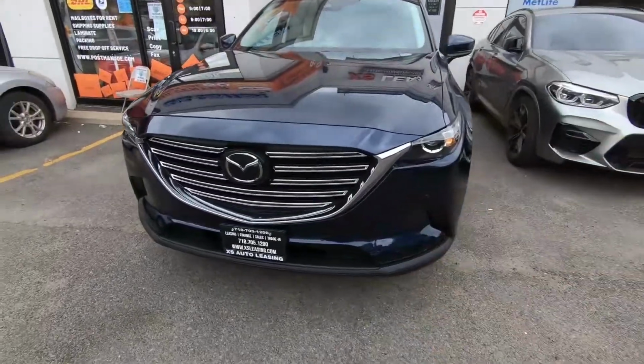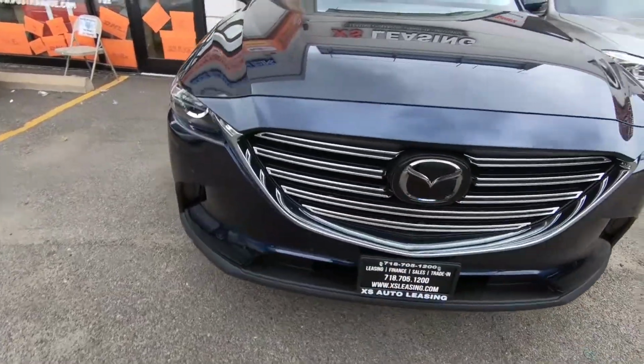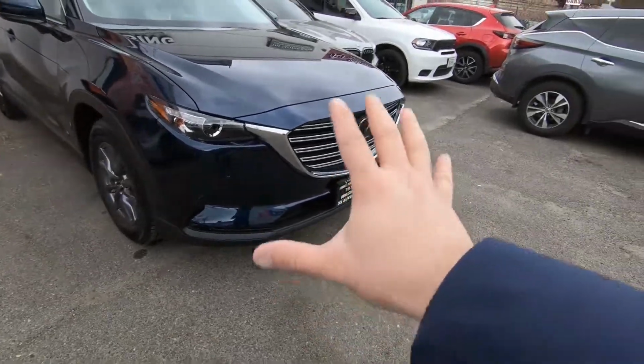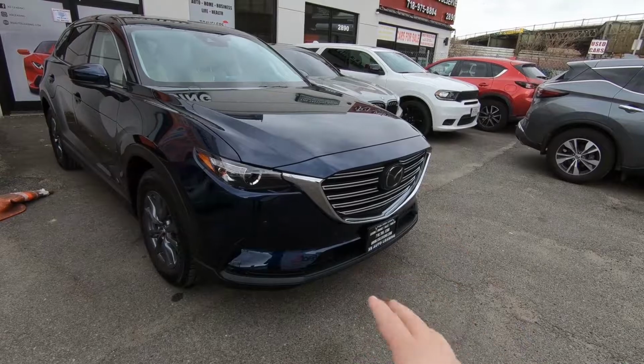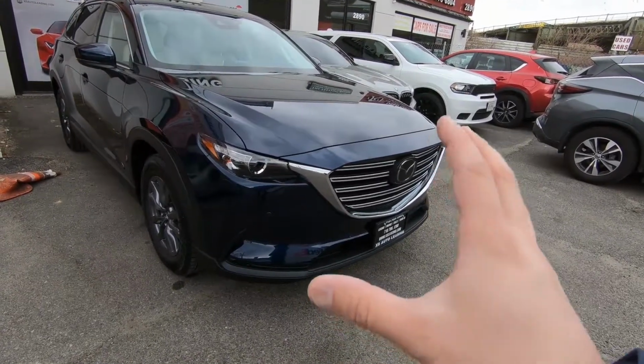Okay, let's check out this car from the outside first. As you can see here, you have this very nice large grille. Compared to the CX-5 that I reviewed recently, this is a little bit different design, but as you can see, they are very similar. And it's hard to distinguish between them if you don't look closely.